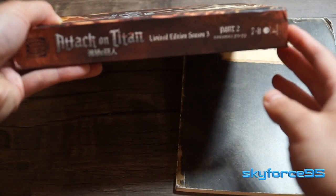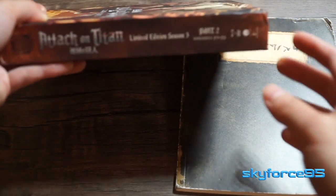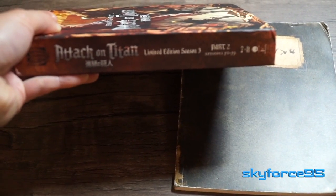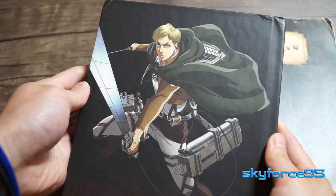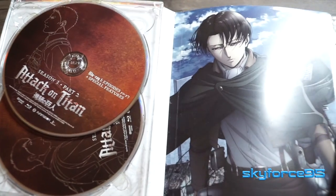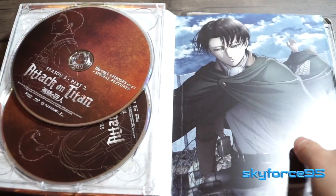The awesome thing about these discs is that it contains both the original Japanese dub as well as the English dub. So you got subtitles on the Japanese versions, of course. And you got Erwin here on the back with both of his arms, in contrary to just one arm on the front. But opening it up, you can see we got the two Blu-ray discs on the left here.